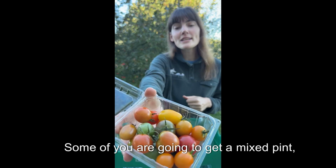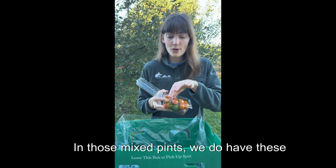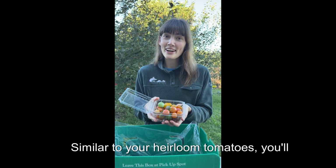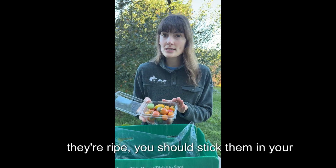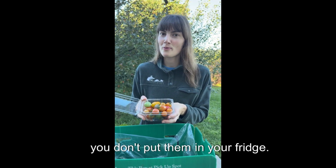We have cherry tomatoes for everybody. Some of you are gonna get a mixed pint, some of you are gonna get a pint of all Sun Golds this week. In those mixed pints, we do have these green cherry tomatoes, and these are ripe when green. They're super sweet and yummy. Similar to your heirloom tomatoes, you'll wanna keep these on your counter until you feel like they're fully ripe. If you don't eat them right away when they're ripe, you should stick them in your fridge, but only for a day or 2. They'll be the sweetest and best texture if you don't put them in your fridge.